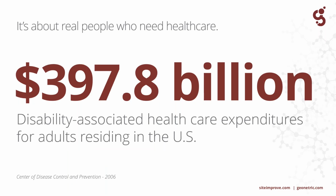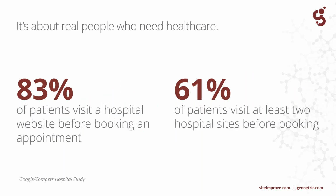People with disabilities often need additional health care. And according to the Center of Disease Control and Prevention, in 2006, disability-associated healthcare expenditures totaled nearly $4 billion. Now that's a large chunk of money. We also know that a website is often the first touch point a patient has with your organization. So if your website does not provide a good experience, your users are likely to leave and take their business elsewhere.